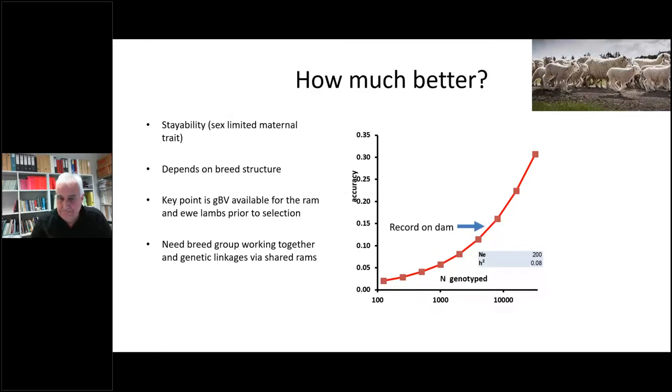So how much better? Well, I've taken a trait here that is a sex-limited maternal trait. When a lamb's born, you probably don't know how long its mother's going to last in the flock. But a key point here is that the genomic breeding value is available for the ram and ewe lambs prior to their selection, basically sometime around weaning if they've been DNA sampled at docking. And how accurate that breeding value is depends on how big the training set is. This is the number of animals that have been genotyped in a breeding group working together, like we've been discussing in what's happening in Wales.